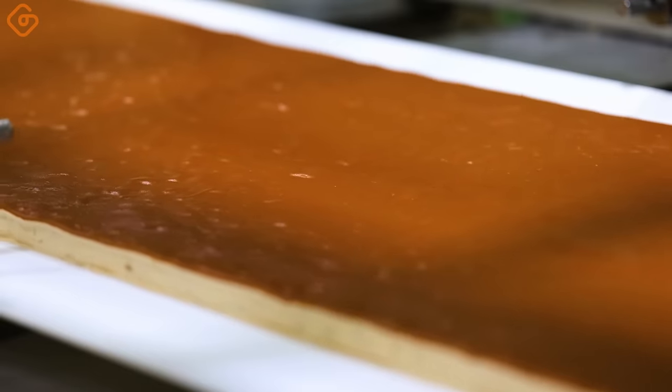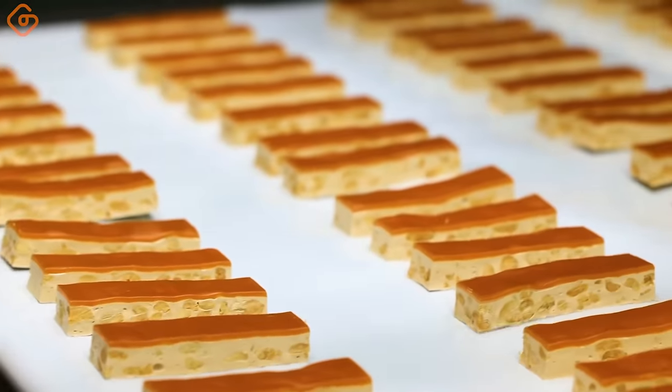This is the process of creating the sweetest cake. Isn't it interesting?